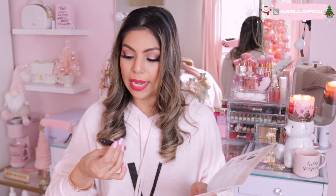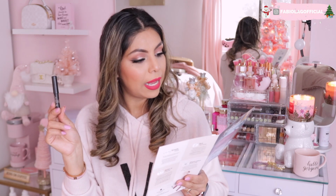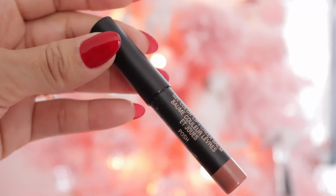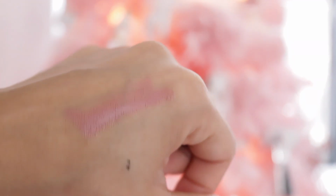And there is one more thing in this box. It looks like a lip product. It's this one right here. Oh, and it's from the brand Nude Stick. It retails for $26. It's a gel color lip and cheek balm. Let's try that out. Ooh, this is a beautiful color. So that was everything that I got for my December Glossybox.